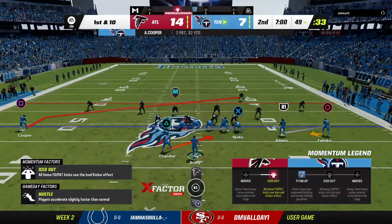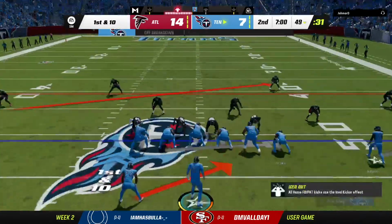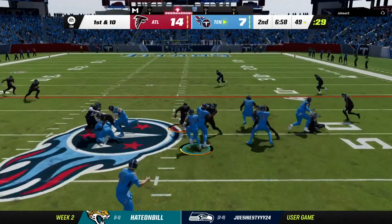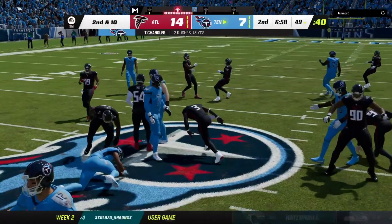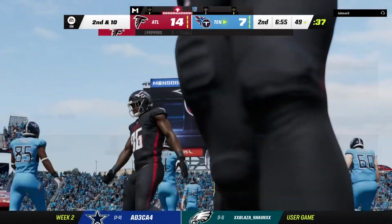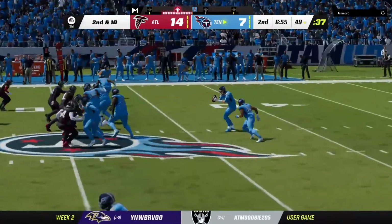So one play, and they're already just shy of midfield. Now a handoff to Chandler. And he is met at the line of scrimmage, and he goes down right there. Tackle made there by Jabril Peppers.